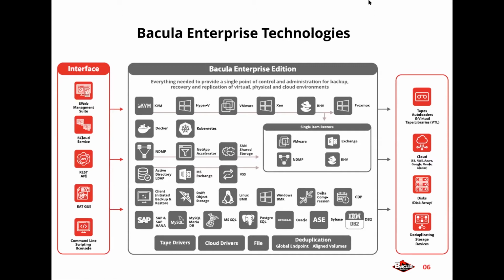I think I've probably said enough about Bacula, so let's get back to the main topic of today: business continuity, disaster recovery, and guarding against ransomware. So let me hand over to Arno.